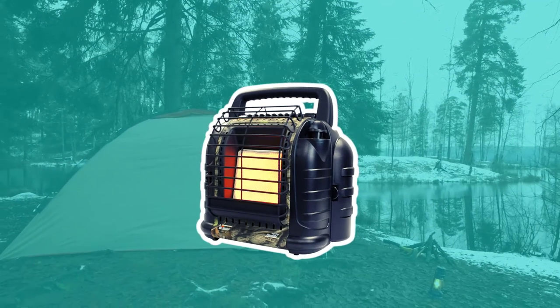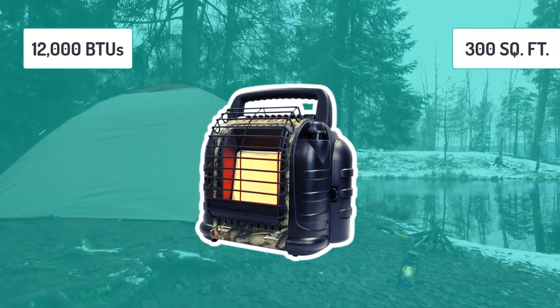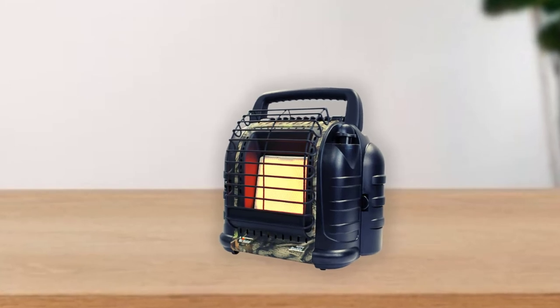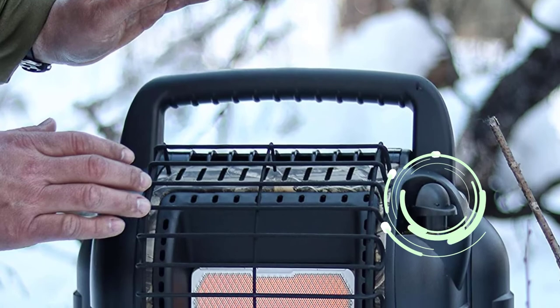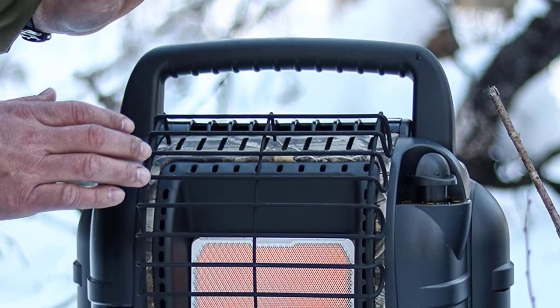The tent heater produces heat peaking at 12,000 BTUs, sufficient to warm you up in a 300 square foot tent space. To be precise, this unit produces heat ranging from 6,000 to 12,000 BTUs. You'll use a control knob to adjust the heat output. The unit has two heat settings, low and high.